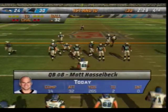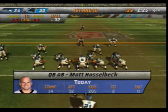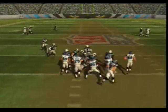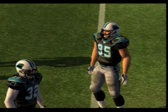Ball on their own 32. Ball on the 32-yard line. Carroll lines up in a 4-3. He gets the handoff on the delay, and he picks up about four. Gain of 4 on the play.